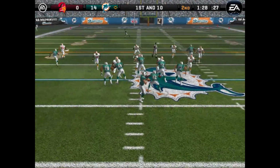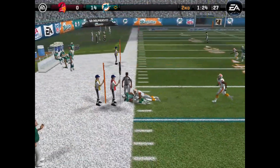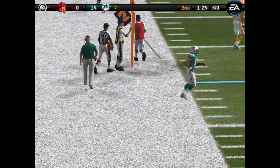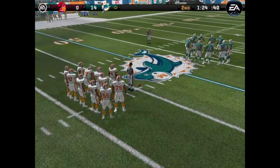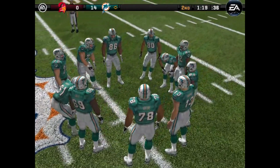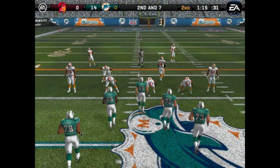The Bucs line up in a 4-3. Blitz is coming. He finds his man. Brooks stops him at the 45. Not a whole lot on that one. That's what bringing a blitz will do. It'll force you to make the throw before you want to. They're just lucky he didn't throw it to the other team. It's 2nd down and 7 to go. Ball on the 45-yard line.